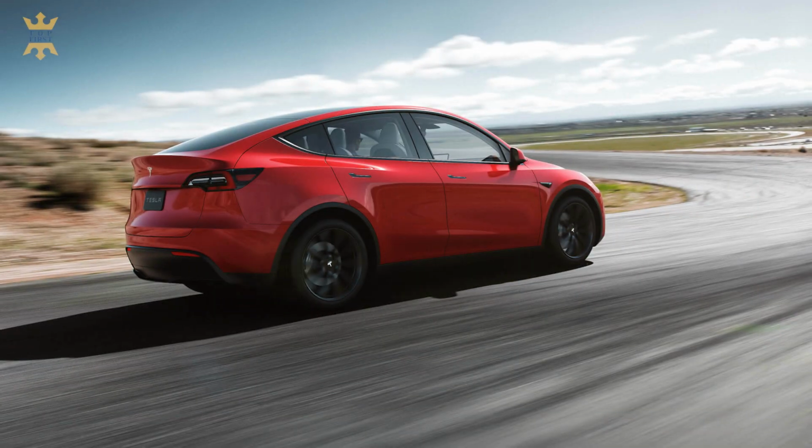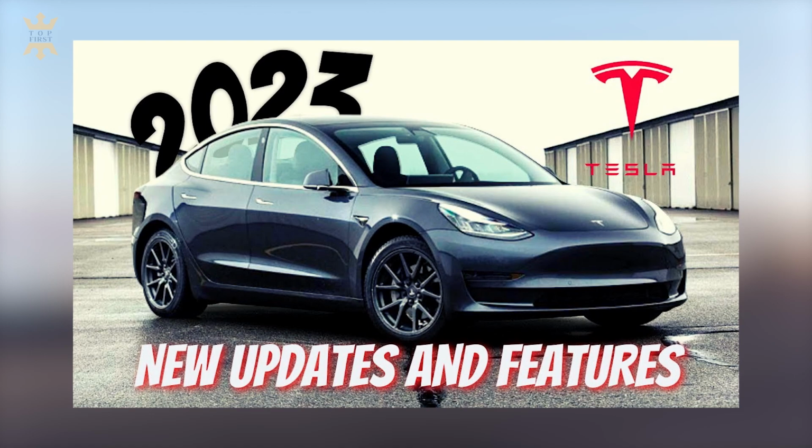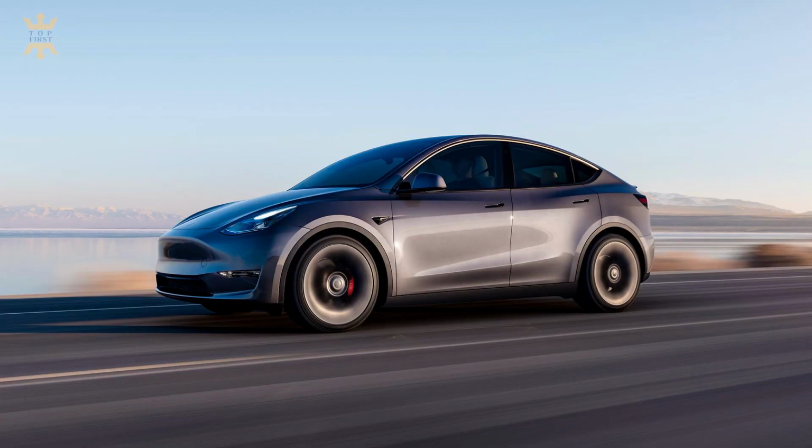Well, in principle, the changes in this model are almost the same as in the Model 3, which I reviewed in the last video. I highly recommend it to anyone who hasn't seen it yet. Still, the cars are practically from the same weight category, and therefore the differences are not so significant. Let's see how Tesla will show itself on the go, but for now I have to say goodbye to you.